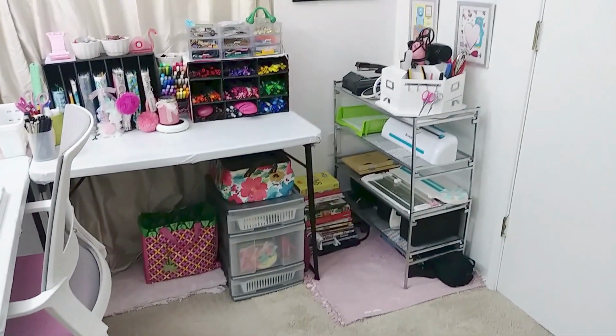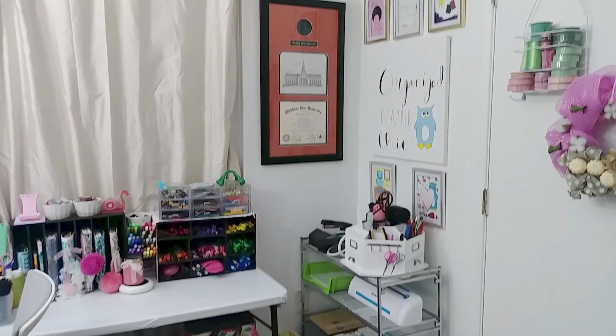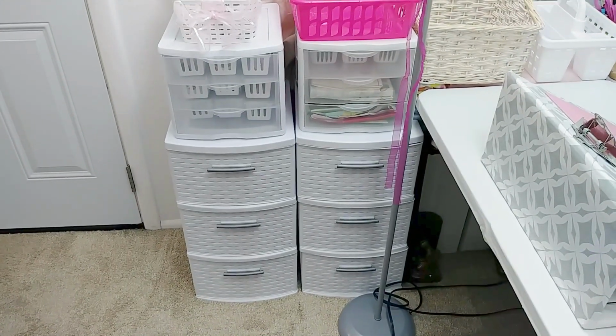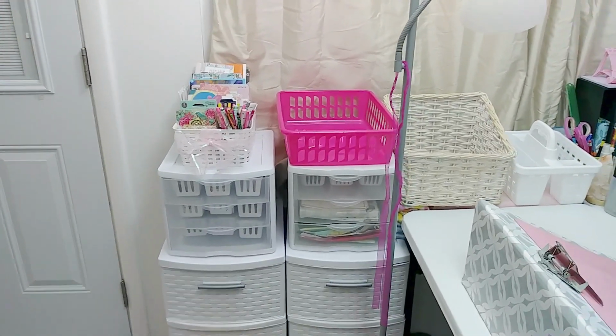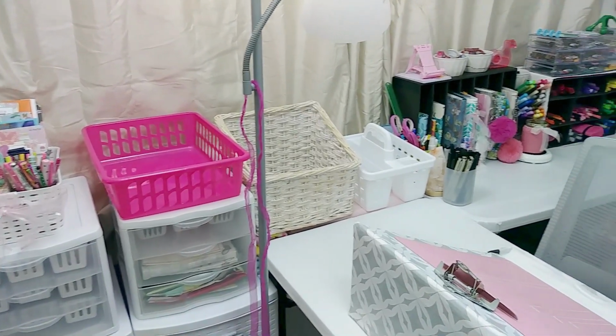And I even took care of the space behind my desk, which to me really is an extension of it. And then these drawers and everything on top of that are also an extension of the desk as well, but I didn't reorganize that yet. But I am going to include this pink container, and I'll explain that in today's video.